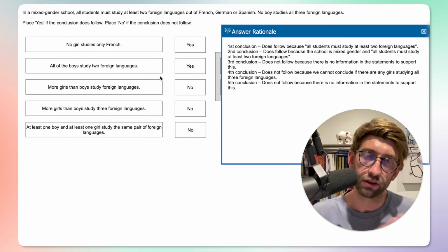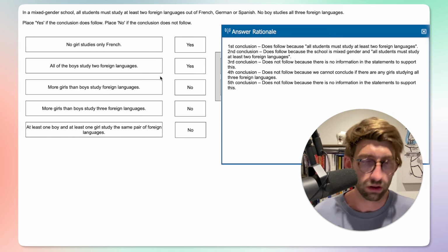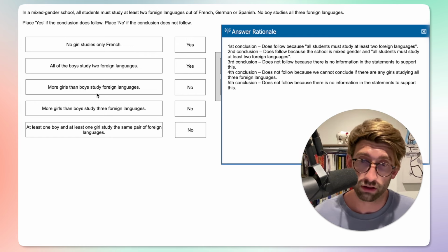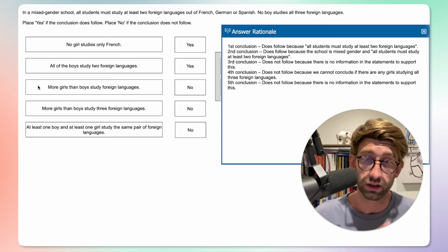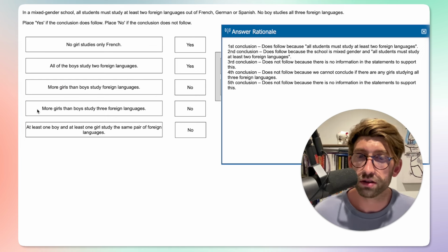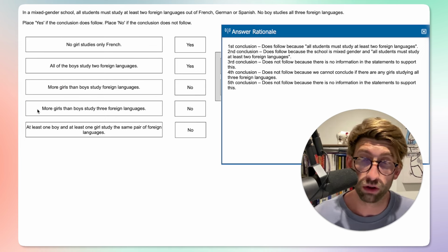Again, obviously you don't need me to tell you why each one is correct. You know this, but then we're thinking about tactics, right? For tactics, we want to look at this and go, this one, I don't need to go back and read the question. For speed is really important here. So for speed, I don't need to go back and read this question for the second one. More girls than boys study 3 foreign languages. Again, we know that we can't deduce that.